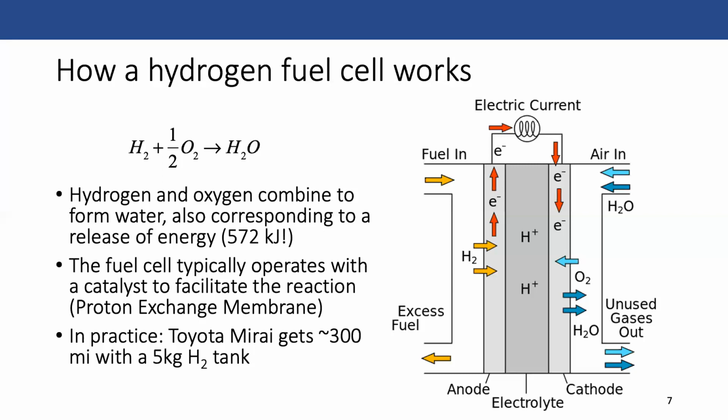So you pass air through the fuel cell. Most of the fuel cell vehicles, or sorry, all of the fuel cell vehicles, are just using the ambient air in order to provide oxygen into the fuel cell. And then they will directly connect to a tank of hydrogen to provide the hydrogen fuel side.